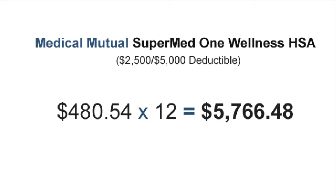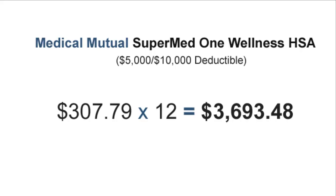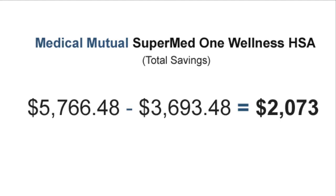So if we were to get the annual cost of the $5,000 deductible, we would take $480.54 and multiply that by 12 to give us a grand total of $5,766.48. For the $10,000 deductible, that annual cost would come to $3,693.48. So we then go ahead and subtract the $3,693 from the $5,766, which gives us a total savings of $2,073 each year.